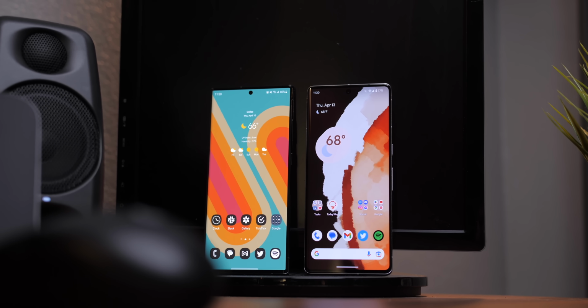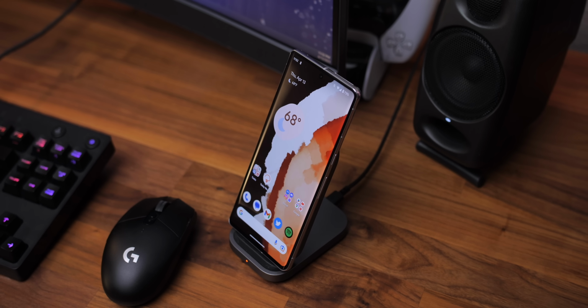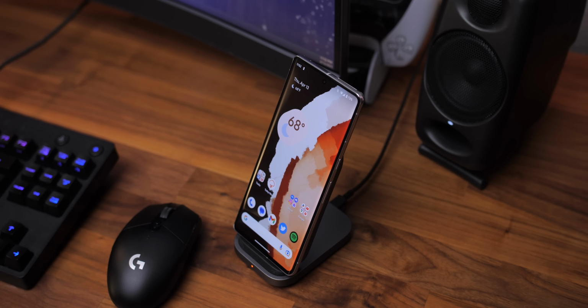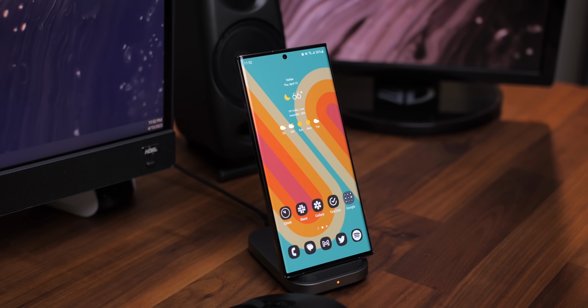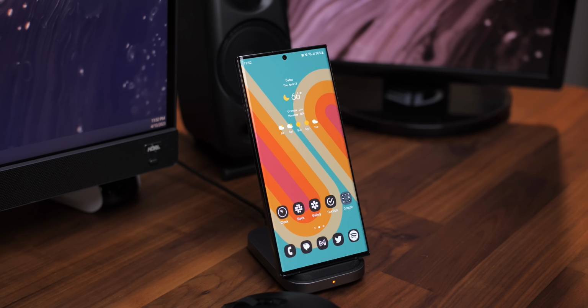They both have wireless and reverse wireless charging, where the Pixel edges out the Ultra in wireless charging speeds, provided you're using the Pixel stand, and the Ultra beats out the Pixel in wired charging speeds at 45 watts compared to the Pixel's 23 watts.